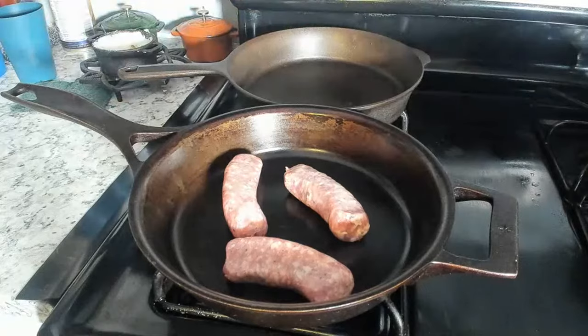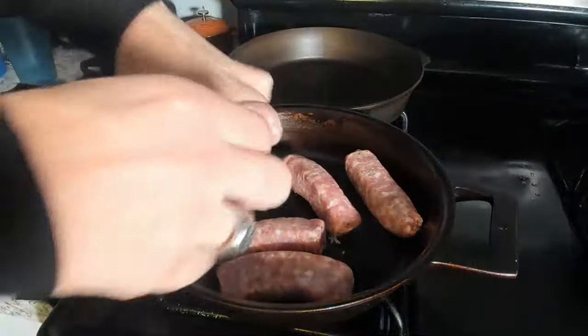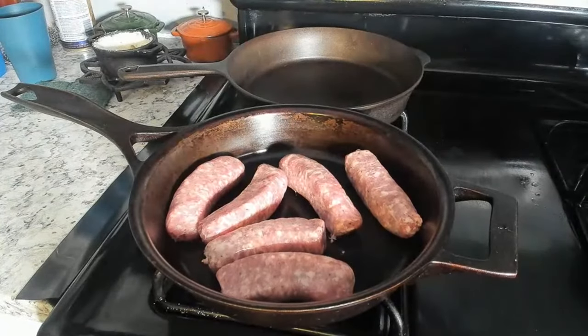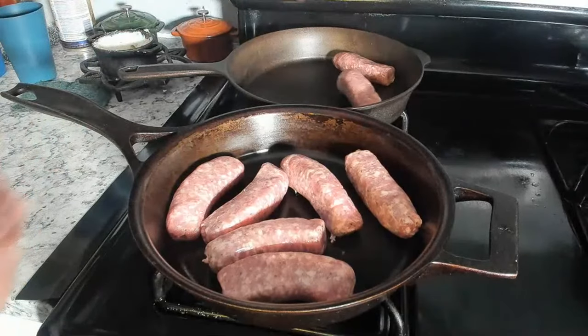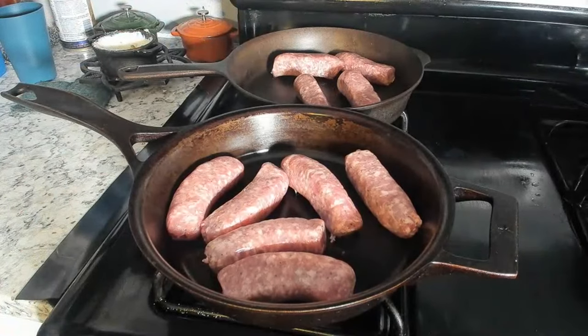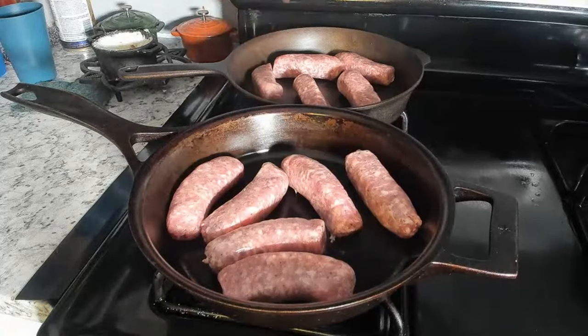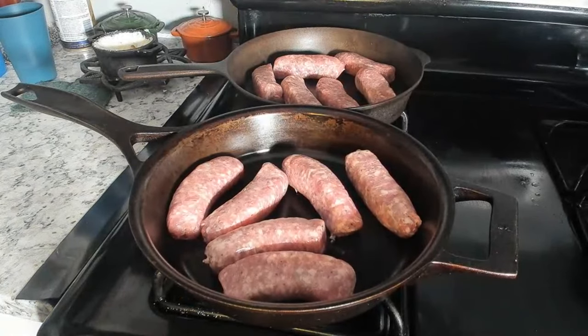There we go. And on the other hand, let's do this here too. It's going to be a lot of sausages, but I'm just going to keep some out to the side so that when I serve this, we can just have some regular sausages alongside the colcannon. But there we go. And as I said, it's the best way to keep this pan seasoned anyway.